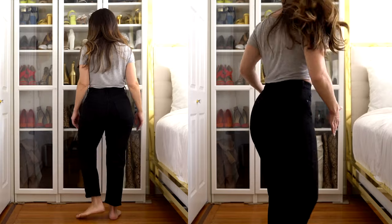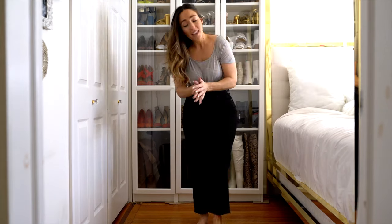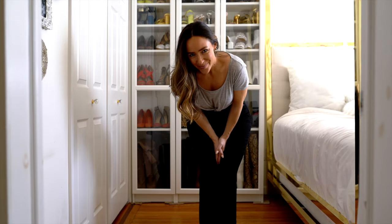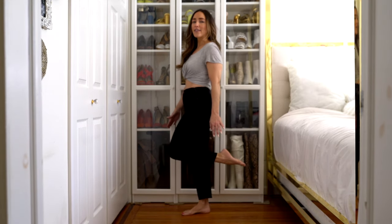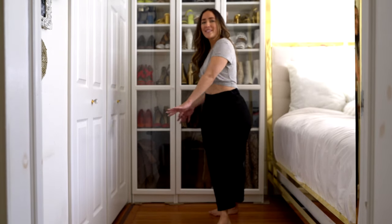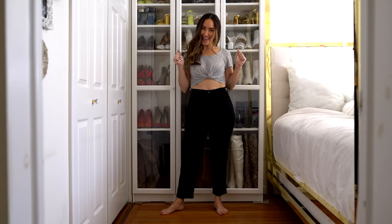All right, so straight leg jeans in black wash. There was a little tag on the jeans that says, be careful that it may rub off on lighter color surfaces. So needless to say, these are going to be taken off before I sit on my new couch. I have nothing but good things to say about these guys. I love the length of them. I feel like you could put a heel on, you could put a sneaker on, you could put a sandal on. You could wear them with anything.